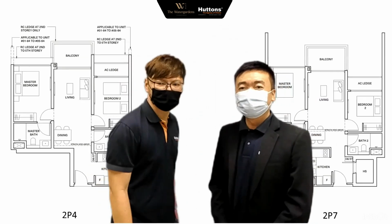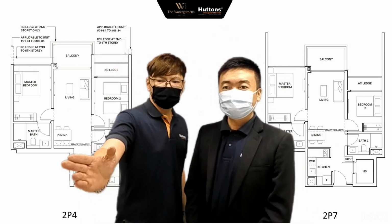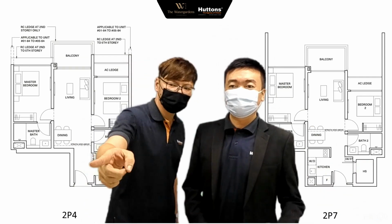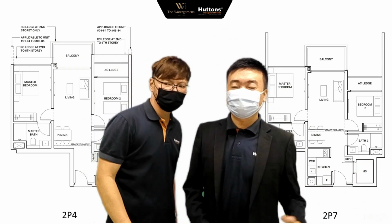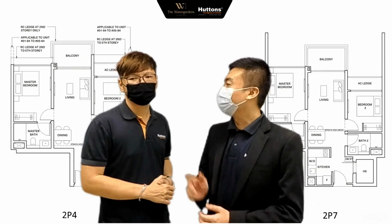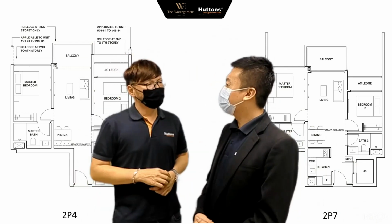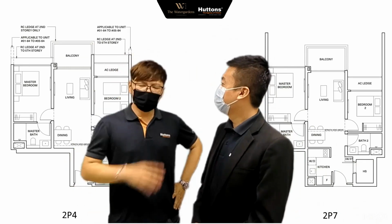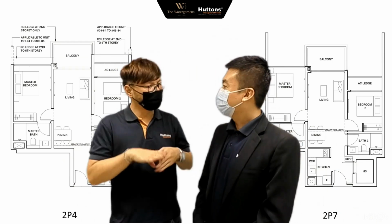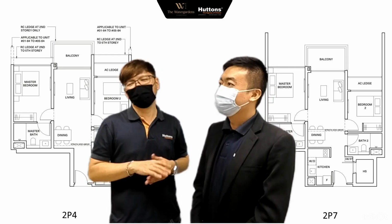So this particular layout, 2B7, on your left. This one, you see a storeroom? Yes, there's a home shelter. The home shelter can let you put the items that you want. Oh, that's great. My mom wants that, but for me I prefer something like a bigger common room, but I'm not sure. Your mom and your dad, they like to have a single bed for themselves? No lah, I mean for me and maybe my girlfriend.